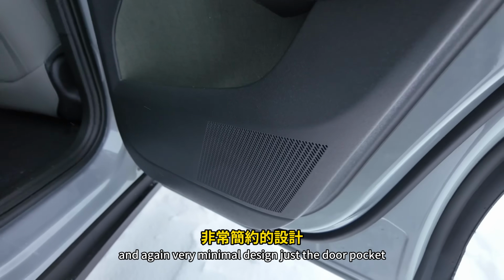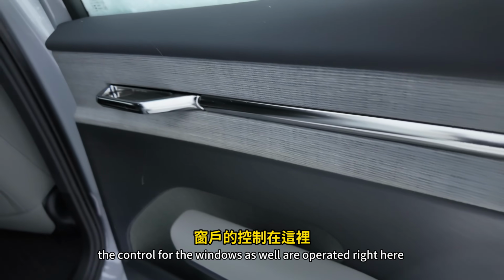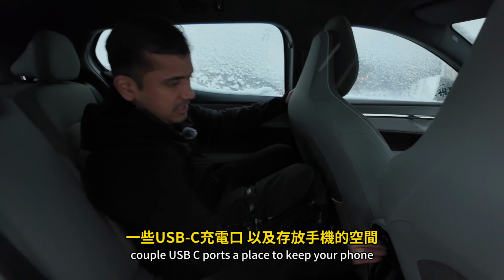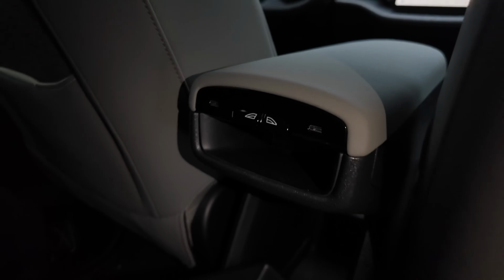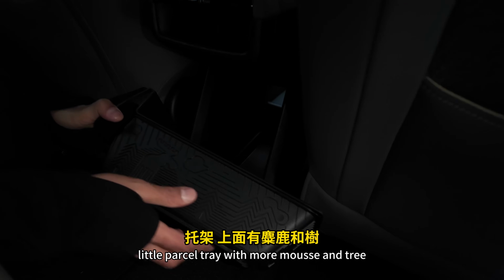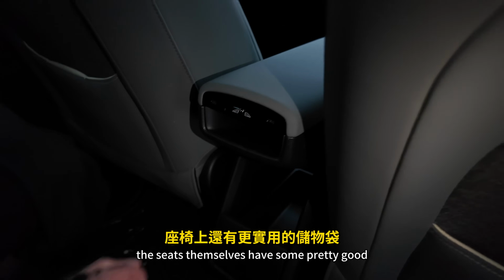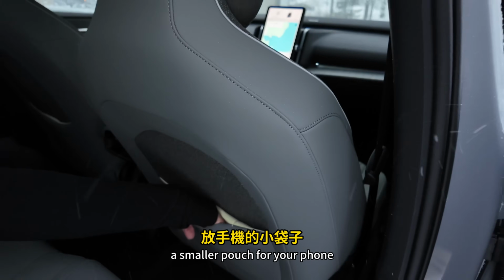And again, very minimal design, just a door pocket. The control for the windows as well are operated right here. You have the switches for the windows, a couple USB-C ports, a place to keep your phone, and a removable little parcel tray with more moose and tree embossing. How cool is that?